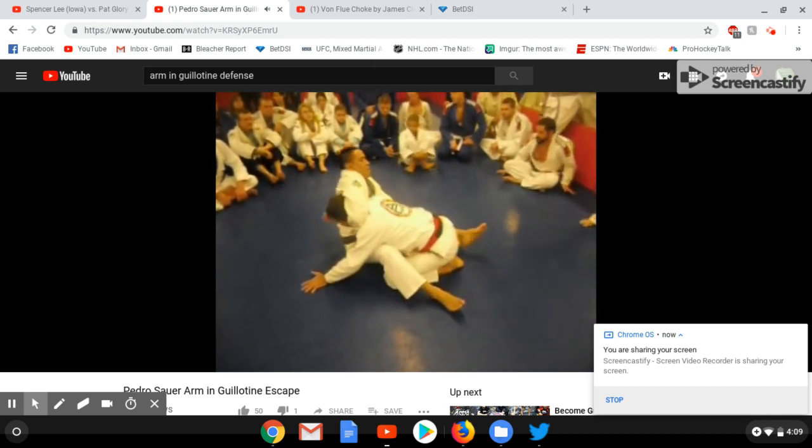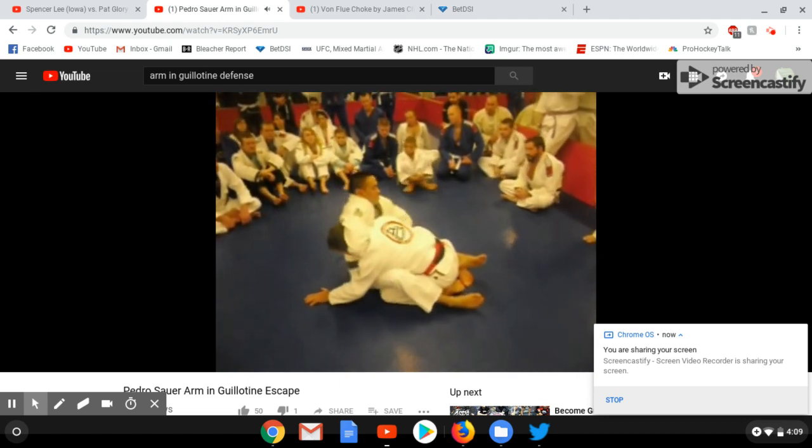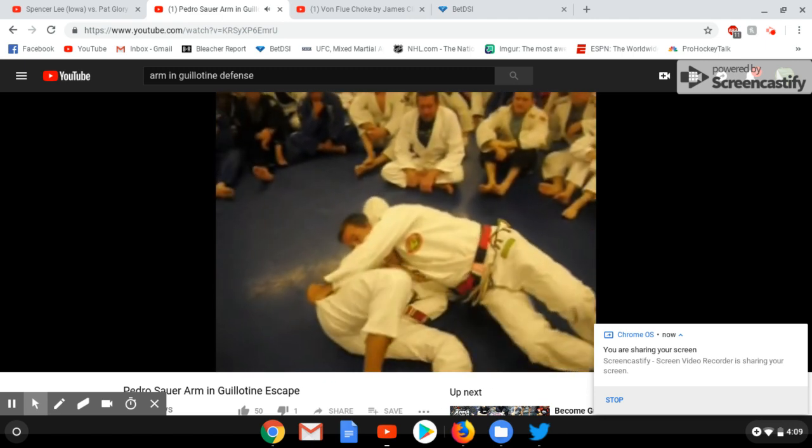If I grab the wrist and hit it down, I lost my arm here. If I got a chance to come over here and put my hand right there, when I lay down, I can move.